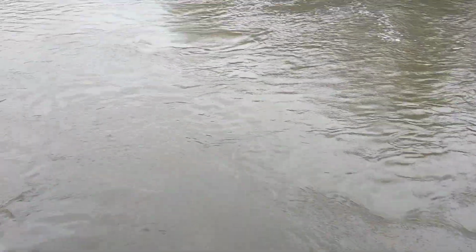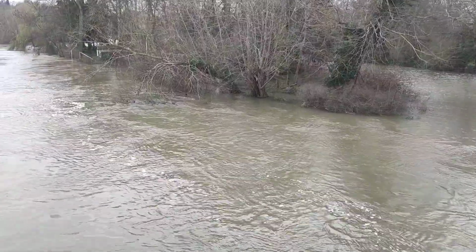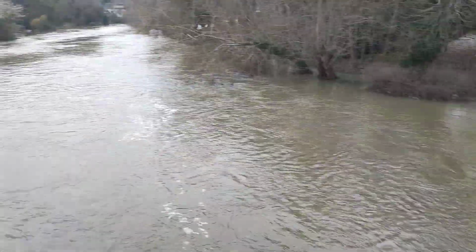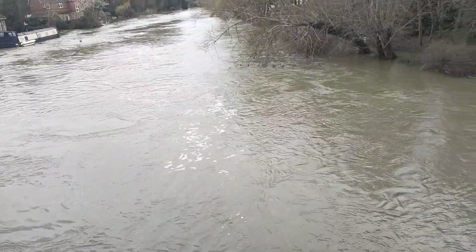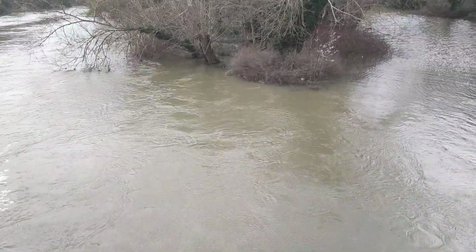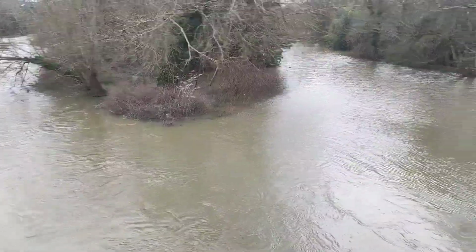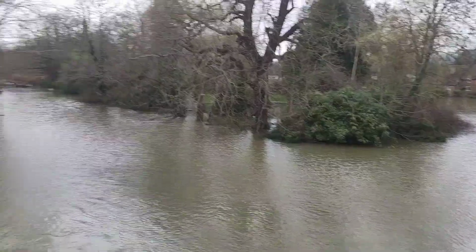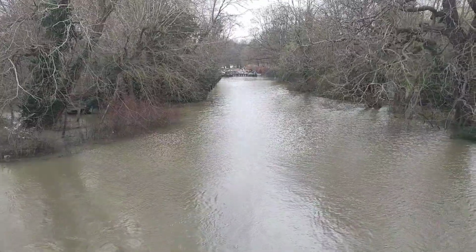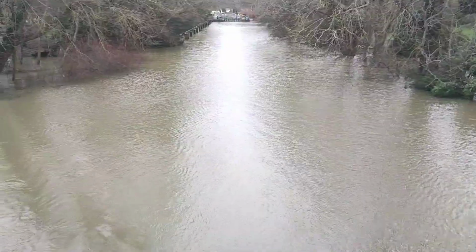Look at the power in that water. The island in the middle is all flooded. That's the navigation of the river up to Pangbourne Lock up there, or Whitchurch Lock should I say, but yeah, it doesn't look too bad that way because all the flow is coming through the thing.